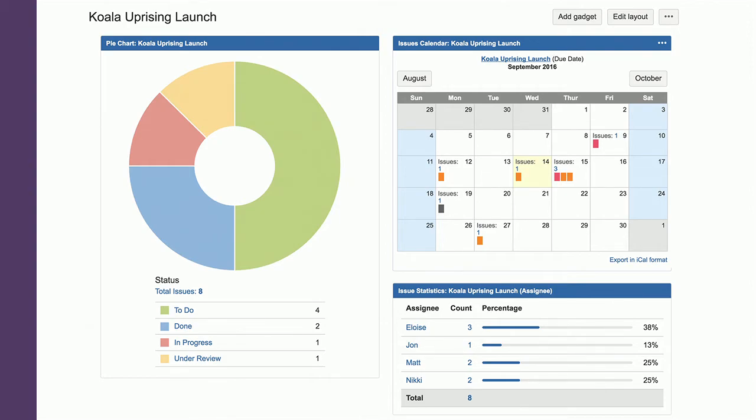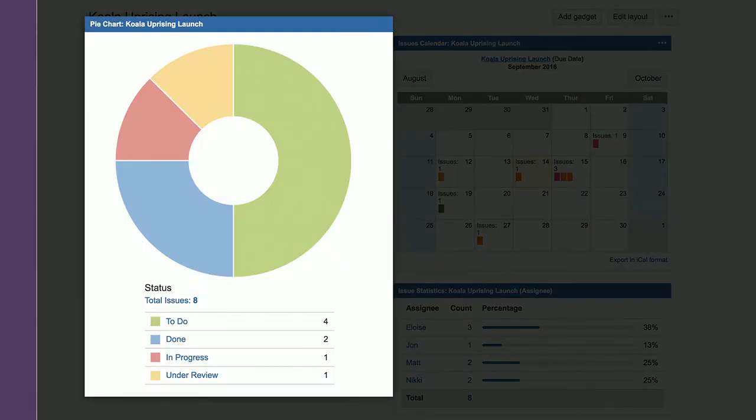And you can mix and match these gadgets with different types of information. So in the example that we've got going here, they're using a pie chart in order to get a kind of glanceable view into the health of their project. So they see what's to do, what's done, what's still under review, and what's in progress. And they can kind of get a gut feel for, hey, we've got a lot of stuff that's in progress. We've got too much on our plate.